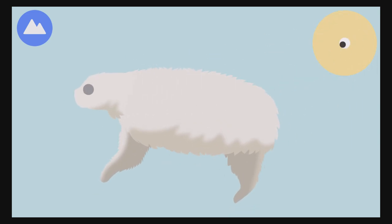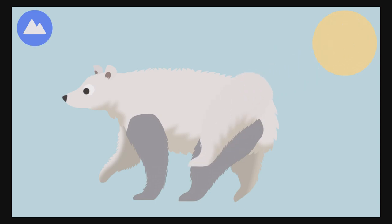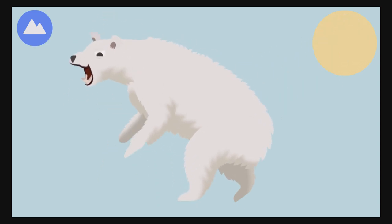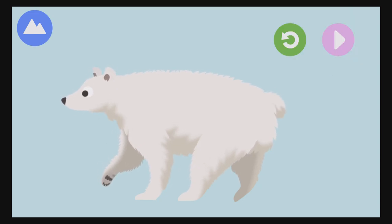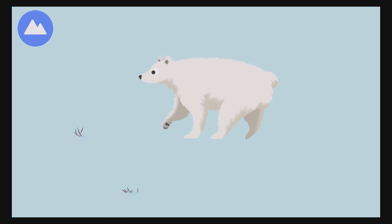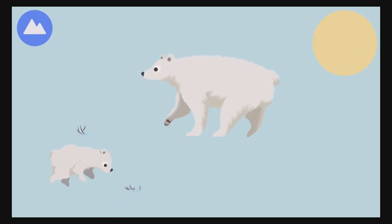Hair. Polar bears' clear and hollow hairs reflect light, making them look white. Polar bears close up their ears when they dive underwater. Paw. Polar bears' paws are webbed and covered in bumps, which help them swim and not slip on the ice. Most polar bear cubs are born as twins.